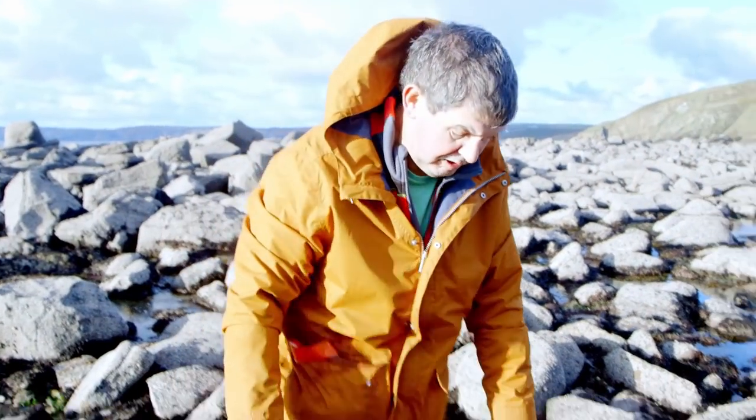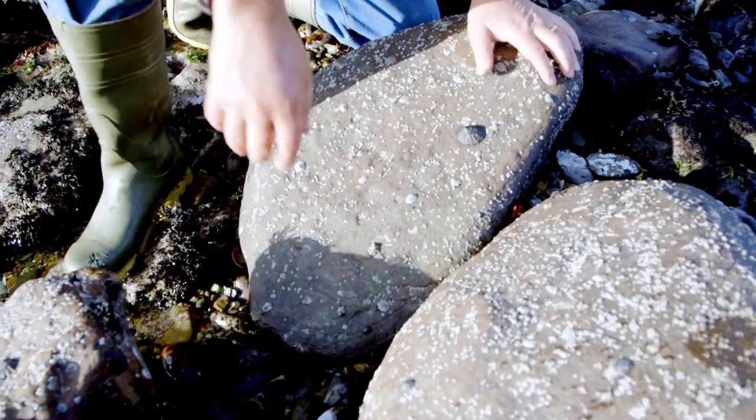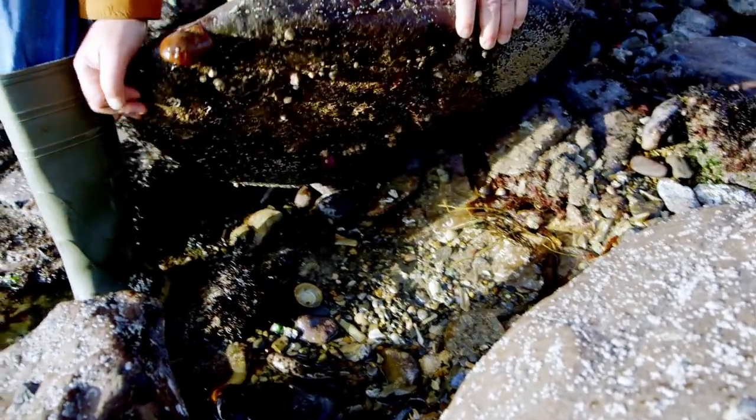Right then, we'll try this rock. This is out of water now. There's no water underneath. So I don't know what we're going to find, but there we are on the end.